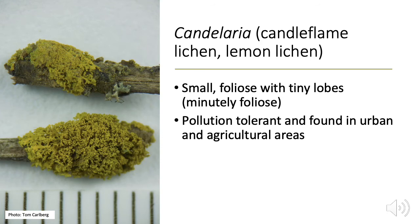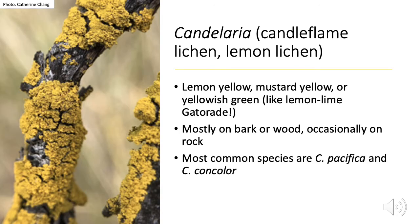So here we have Candelaria, also sometimes called candle flame lichen or lemon lichen. Candelaria has a lot in common with Xanthoria. It's also brightly colored, foliose with very tiny lobes. It's also pollution tolerant and a city dweller. So they're very similar in a lot of ways. The main way to distinguish these two, Xanthoria and Candelaria, in the field is color. So Candelaria is more of a yellow-green color, like lemon lime Gatorade. It's sort of how I think about it.